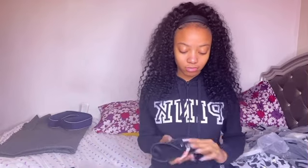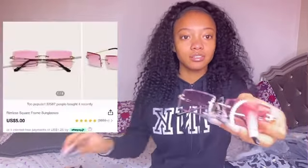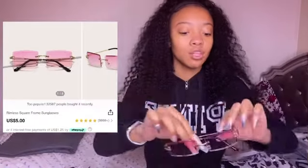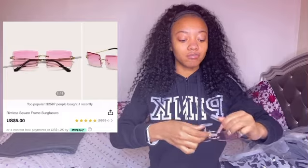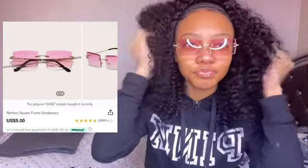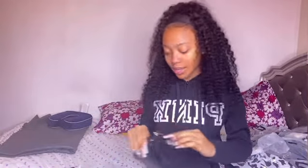Dang, can I open? These are supposed to, I thought they was gonna be way more pink. It kind of looked like clear, but you know, it's still cute. I like them or whatever. I just wish that it was darker, because I don't really like when my eyes be so noticeable in the sunglasses. The next pair of sunglasses are these.